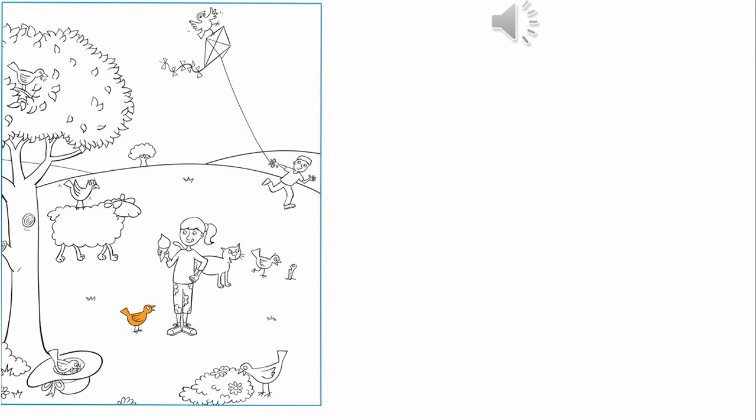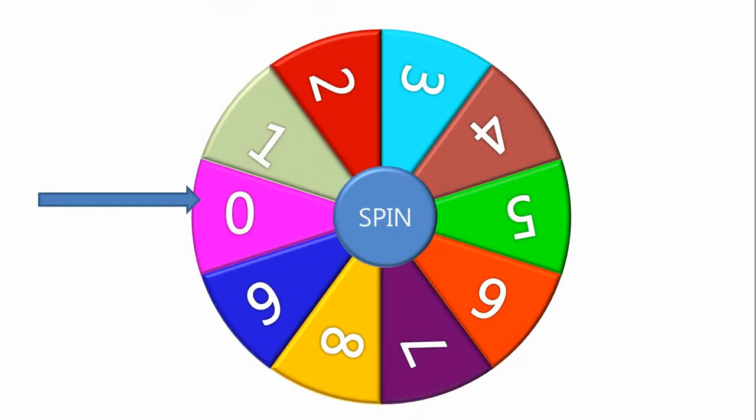5. Look at that boy. He's got a kite, and there's a bird on it. A bird on a kite? Yes, look. There. Oh, yes. Well, colour it red for me. Red? Okay, I'm doing it now. That's a really nice picture now. Thank you.